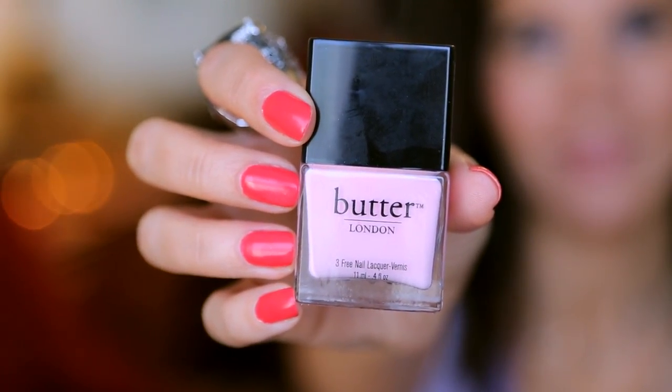All right, this is Camilla, I think is the name of this. It's very, very tiny writing on the bottom of the bottle, but beautiful color. And then I have Butter London in Teddy Girl, which is just a gorgeous pink.